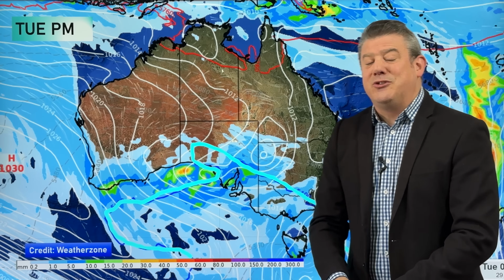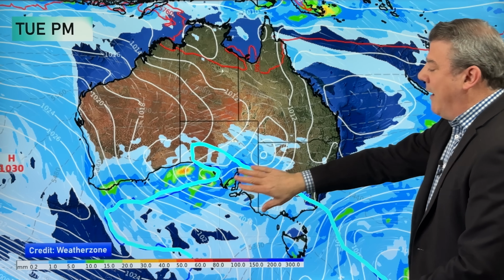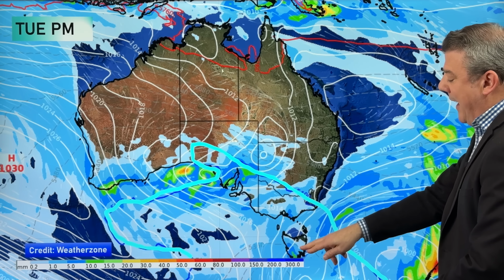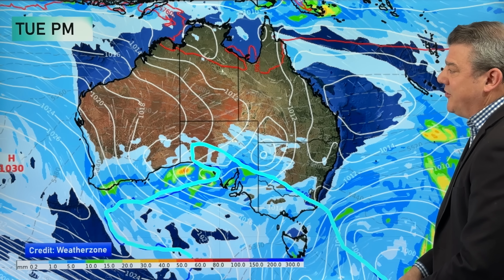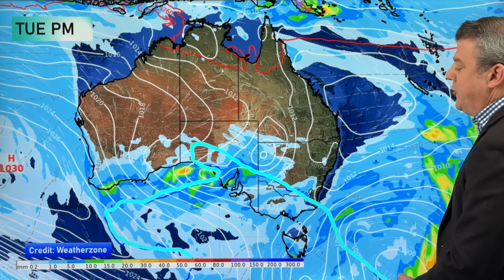Here's Tuesday's setup. So it's messy on Tuesday. We've got some low pressure hanging around. It's a bit wintry in here around South Australia and Victoria and Tasmania. Southerlies coming through for Tasmania. So that high pressure zone not doing a very good job. The weak one that was in there, it's not doing a very good job at being powerful.